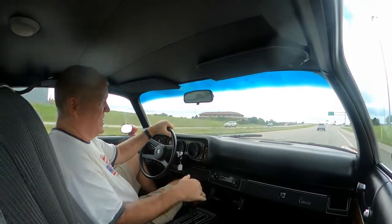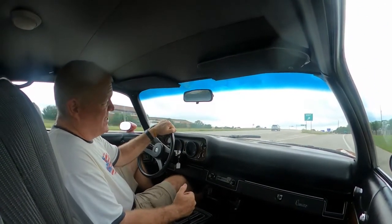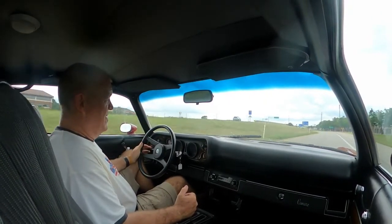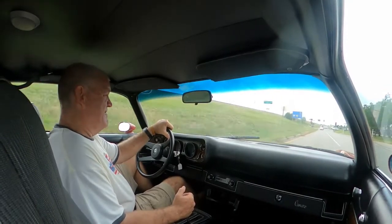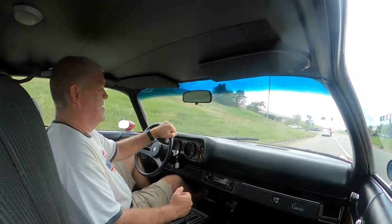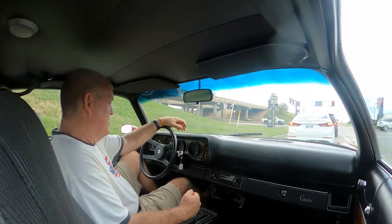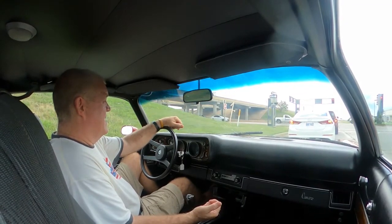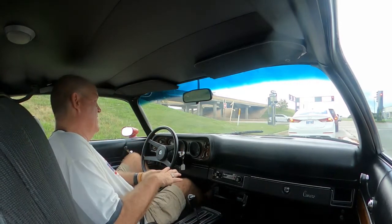Again, as the Z's evolved from the '68, '69 models, which were just high revving, powerful cars, fast cars, through '70, '71, which again, 360, 330 horse, down to these. They were still performance cars, but not to the degree that they were. Probably more of a cruiser and a fun car.